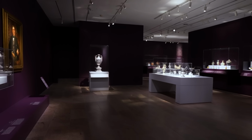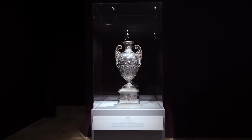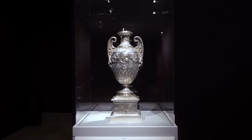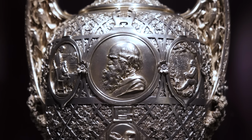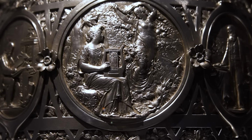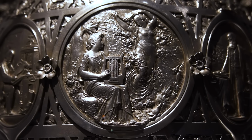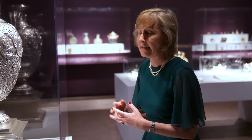The exhibition begins with this Bryant Vase, one of the grandest works made by Tiffany, and it is the very first example of American silver to be acquired by the Metropolitan Museum. It was commissioned by friends of the poet and journalist William Cullen Bryant to mark his 80th birthday. William Cullen Bryant translated the Iliad and the Odyssey, so it was seen as a fitting tribute to his work. This vase was displayed at the 1876 Centennial Exhibition.